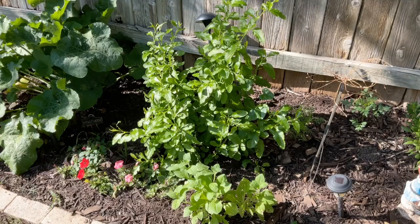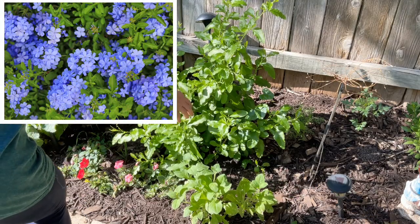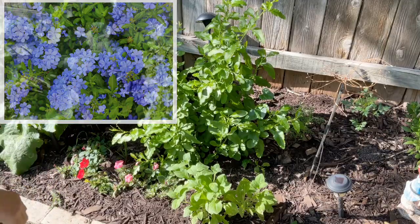Over here I have petunias in the front and plumbago. This guy comes back every year and he's always wonderful. I absolutely love the blooms on those.